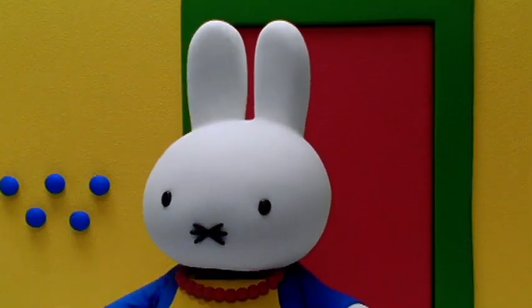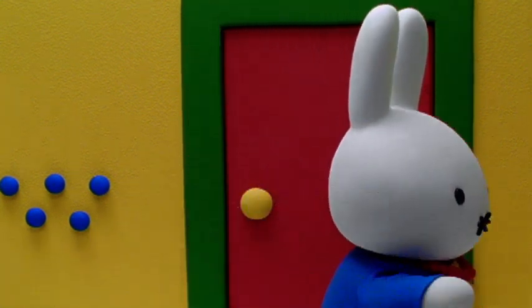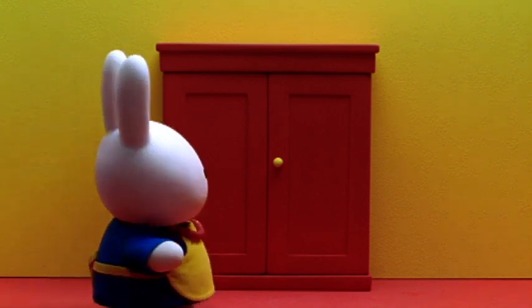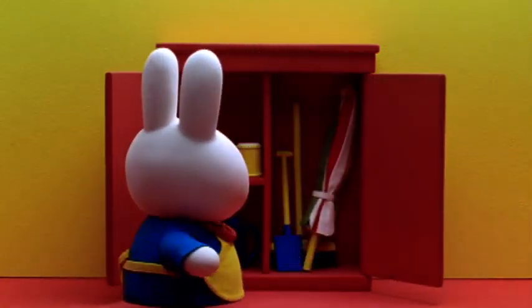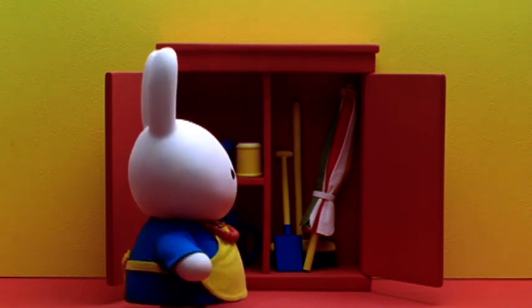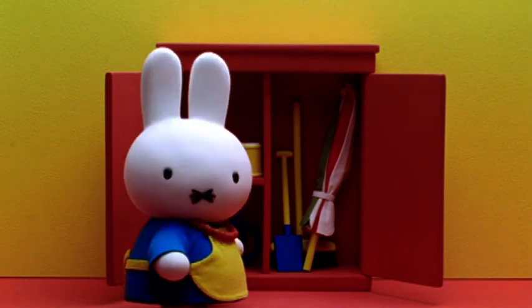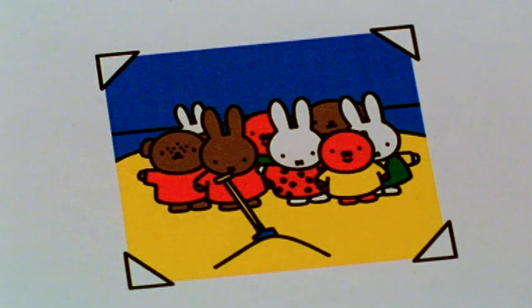"What a nice idea," said Mother Bunny. "We'll have our picnic at the beach. We can spread a large blanket on the sand and put up our special beach umbrella so that we won't get sunburnt," she said. "Yes," said Miffy. "And I hope my friends will be there too, so we can all play together."